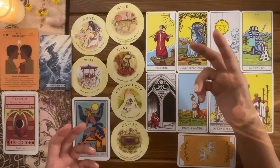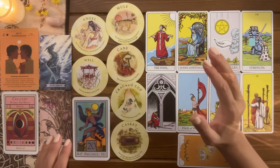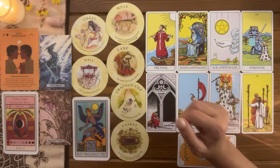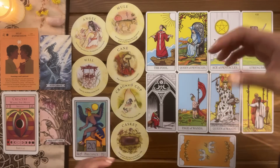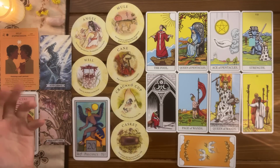It doesn't have to be in work. It could be really in anything. Whatever it is, you're starting something this month that you've been hoping for, and you will have the keys and the authority to make it work in the way you are envisioning it for yourself.